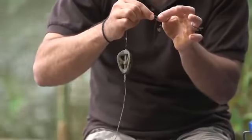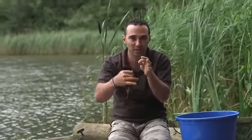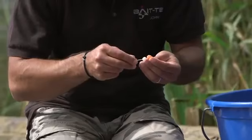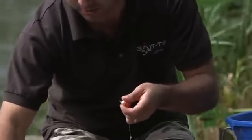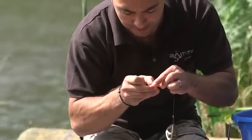The hook that I'm using is a size number 10 barbless with a little bit of shrink tube and a little bit of silicone sleeve on the bend of the hook. I find that that really turns the hook once a fish picks it up. Baiting needle through the two and onto the hair rig. And just a little bait stop on the ends. Push it back.